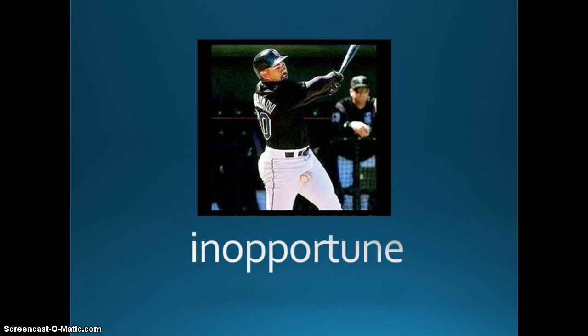Inopportune, and I thought this was a funny picture to choose for inopportune. It's an adjective. The last syllable, the fourth syllable, is accented. It is coming at a bad time. Okay, this is the worst timing ever if you are a baseball player with this baseball where it's landed. So it is inopportune. Anything that comes at a bad time. You're trying to study and your friend calls you to go out to the movies or something. That would be inopportune. The synonym, inconvenient. Antonym, timely.